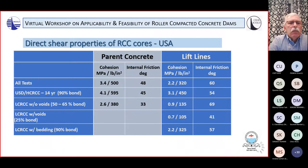This table shows the direct shear properties of some RCC cores from the USA, including parent concrete and at lift lines. It has high cementitious RCC with about 90% bonded lift joints, low cementitious RCC without voids that had 50 to 65% bonded joints, and low cementitious with voids that had about 25% bonded joints. Notice that the low cementitious with bedding had 90% bonded lift joints and excellent shear strength properties.